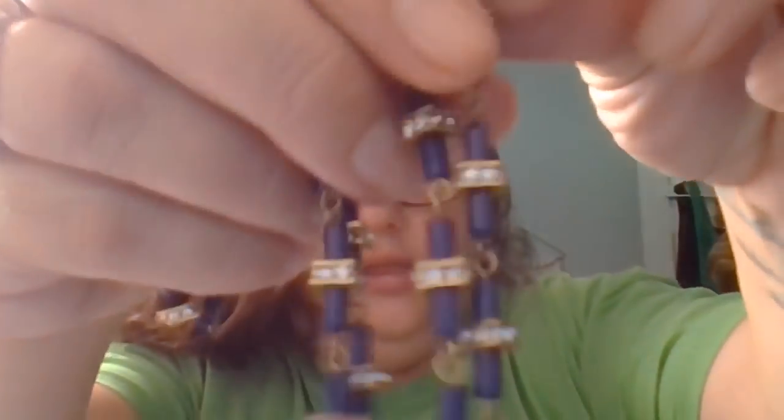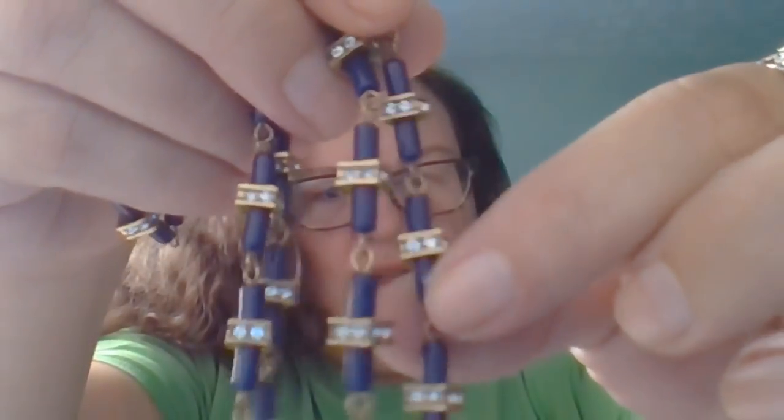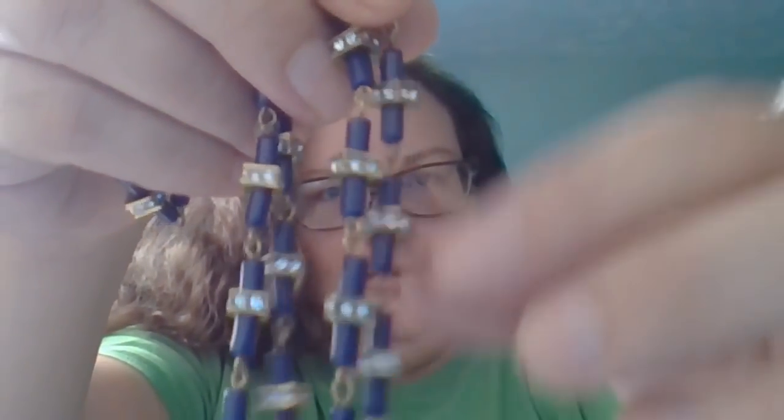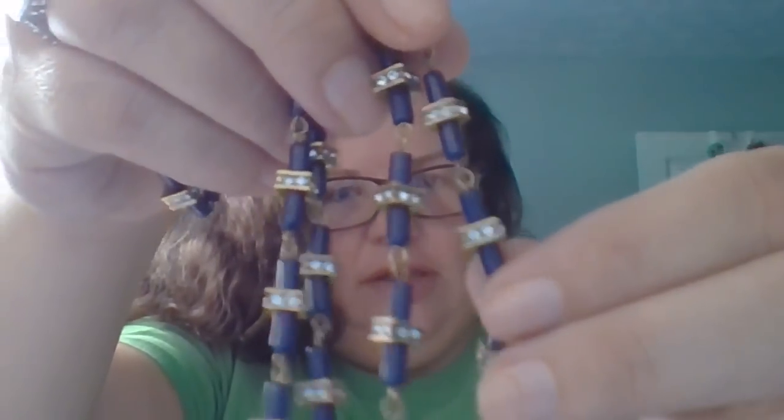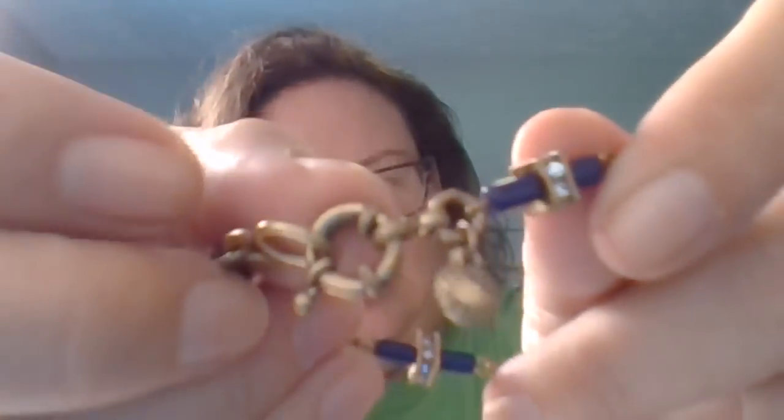And this one is J. Crew. It's these little blue bar or cylinder-shaped beads, then these square beads with rhinestones, and a brass tone, and it has that clasp. They make really nice clasps, J. Crew. Their jewelry has sold for me on Poshmark, so that's where that'll go too. And I believe that's everything that she sent to me.